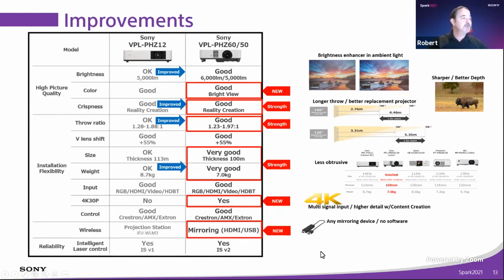Okay, and we've stopped the projection station wireless peer-to-peer capabilities, which was the IFU WLM3 dongle. This model doesn't take it in the 50 and 60, but we do have 2 HDMI inputs. I'm sorry, 1 HDMI, but we have a USB power output, so you can actually use a lot of retail, off-the-shelf mirroring devices out there. So you can use a tablet or anything and you can mirror to that external device that's connected via HDMI and using power from our USB output.